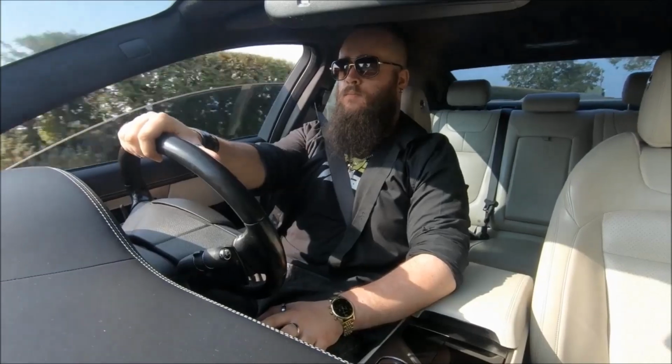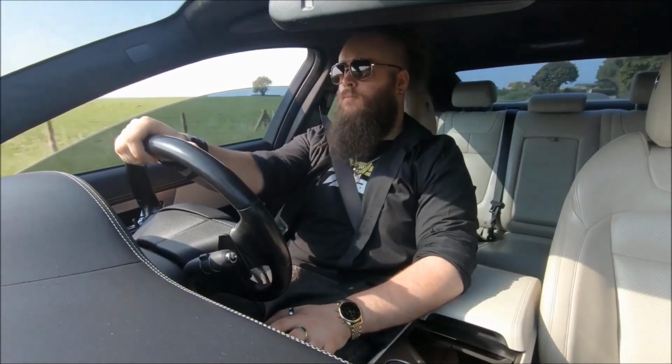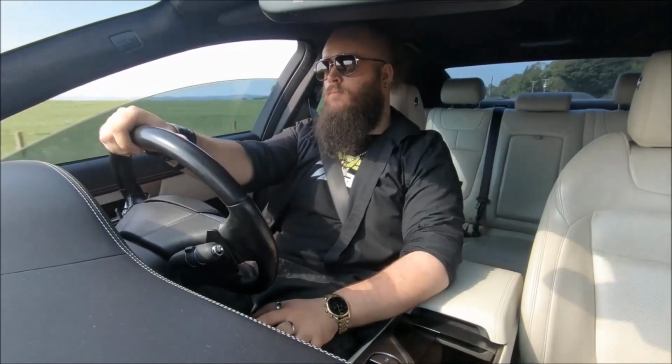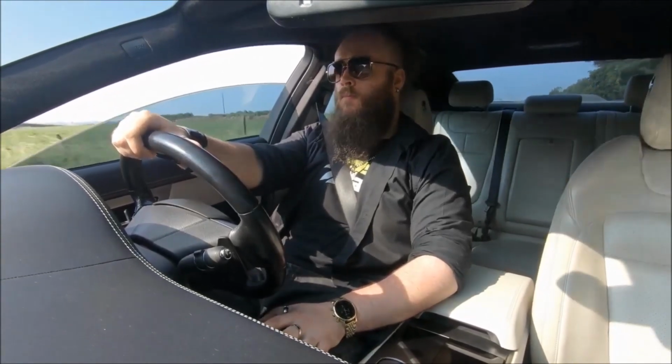Now in terms of performance, of course it's fast. It weighs just under 1900 kilos, which in other words is about 100 kilos lighter than my Maserati Quattroporte was, which is a pretty healthy difference, especially when it's got 100 horsepower more and a whole lot more torque. The performance is great. 4.7 seconds to 60.